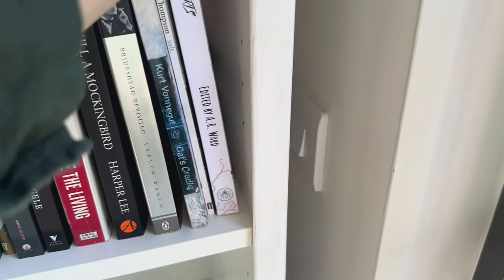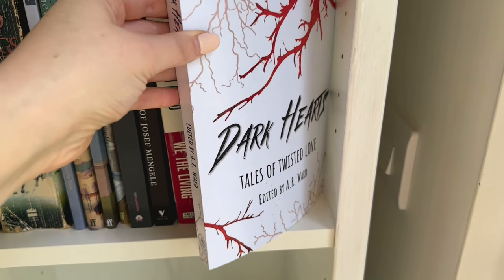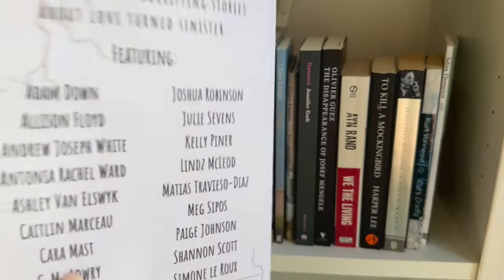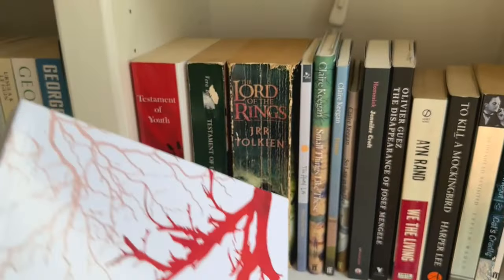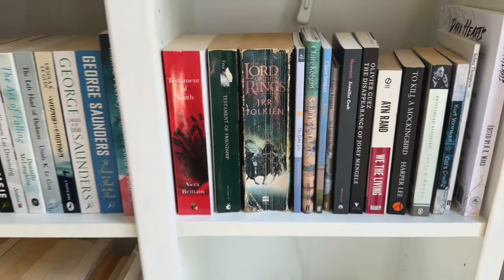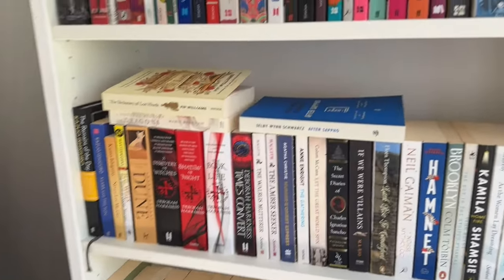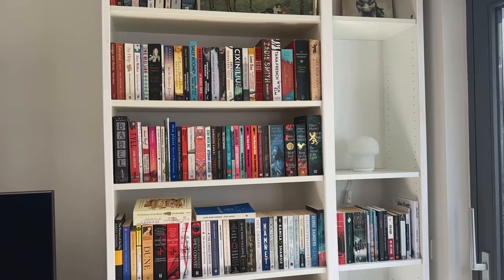And this book, Dark Hearts, is a compilation of short stories, and one of the short stories in here is by my friend Simone LaRue. There she is. Hey, Sim. So obviously I had to get the book, and I've quite honestly only read her story in there because it's all horror-y kind of books and I'm not good at that. So yes, that is that shelf over there.